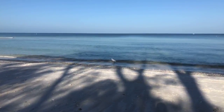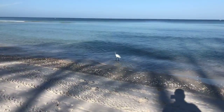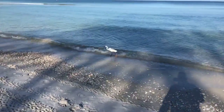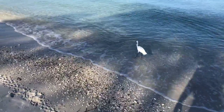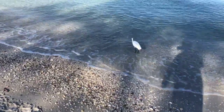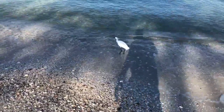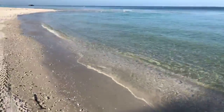Good old Roy, 93 years old, our friend Roy. And this is our new friend right here, this little snowy egret. Hangs out right in this same spot here. Beautiful little birds. Got a great picture of it. A few posts down from this, you'll see it.